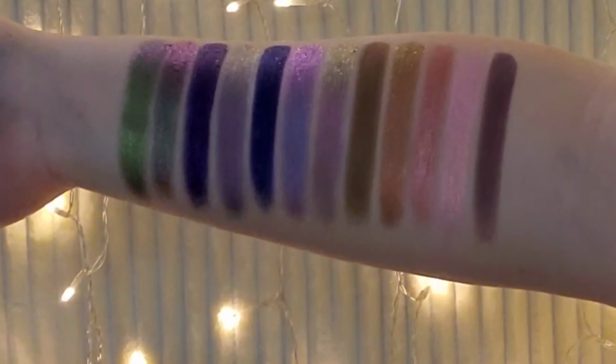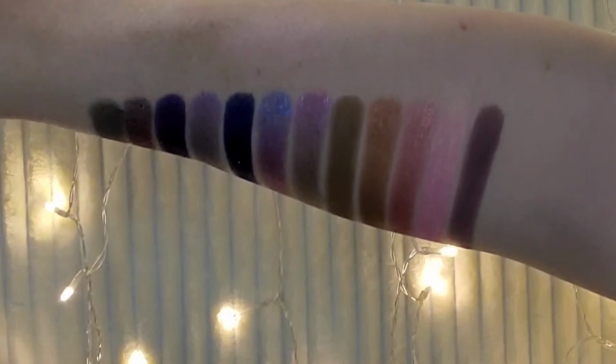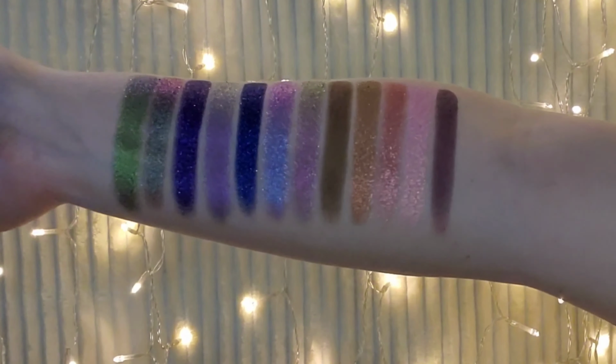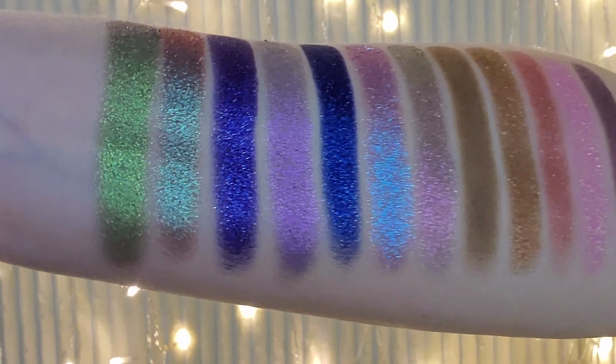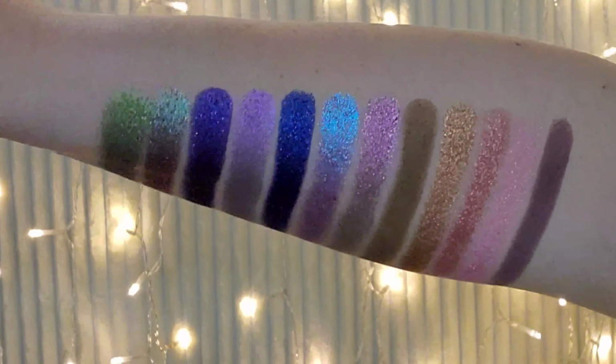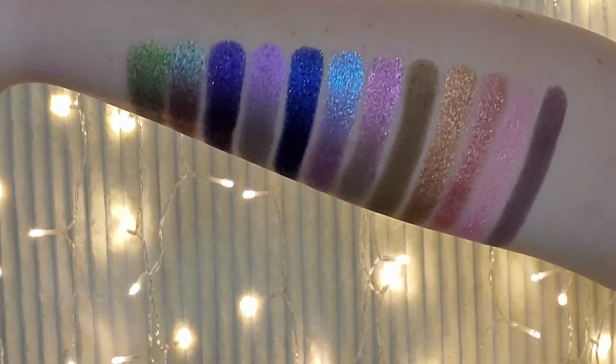Okay, so now we are in the dimmed lighting. So hopefully you guys are able to see the flips in these a little bit easier. They are just stunning.